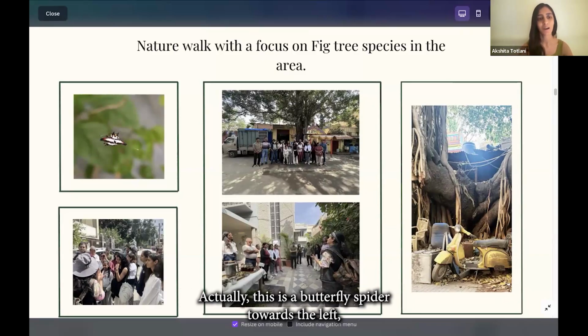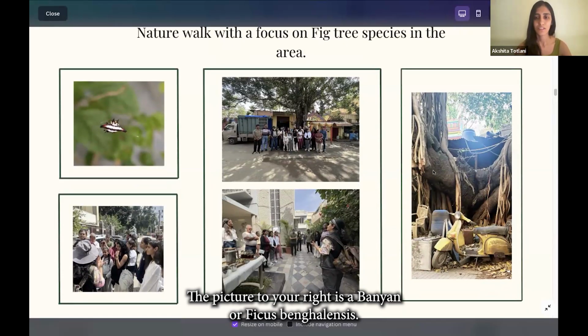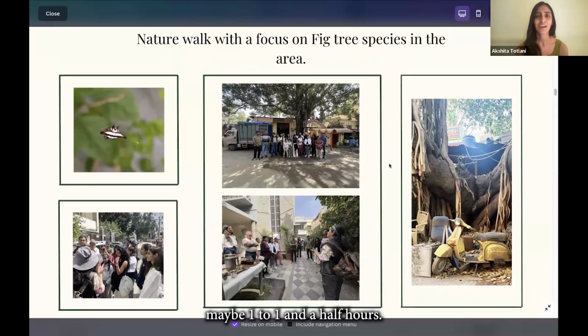This is a butterfly spider towards the left. And as the walk was mainly centered around fig tree species, the photo on the top is a Ficus religiosa, also called a peepal tree, that was next to a temple that we have in India. The picture to your right is a banyan, Ficus bengalensis. So we walked around the area, and the nature walk went on for maybe 1 to 1.5 hours.